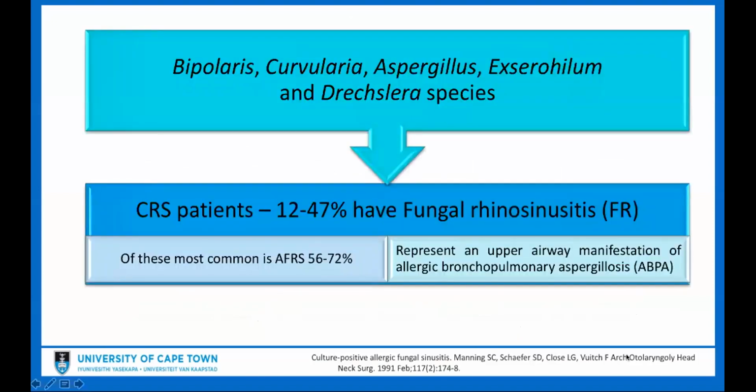The most common organisms causing allergic fungal sinusitis include Bipolaris, Curvularia, Aspergillus, amongst others. And why is this pathology so important? It's because 12 to 47% of CRS patients have fungal rhinosinusitis, and amongst these, 56 to 72% account for allergic fungal rhinosinusitis. One must be cautious as this could represent an upper airway manifestation of allergic bronchopulmonary aspergillosis.